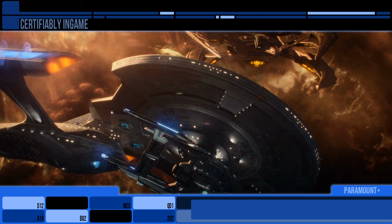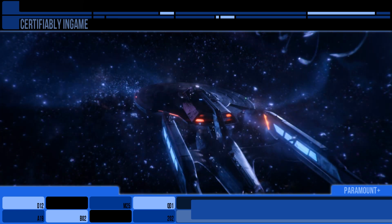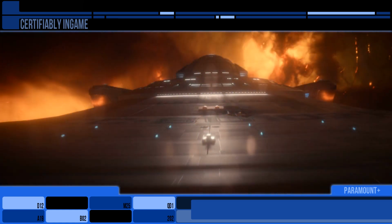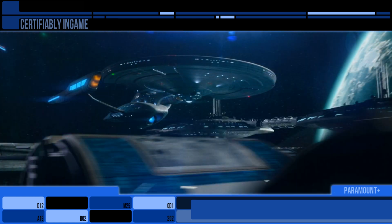Its shielding was multiphasic, like the Sagan class, and capable of weathering a wider array of effects because of this, and it was very fast, both at warp and more importantly at sublight speeds.